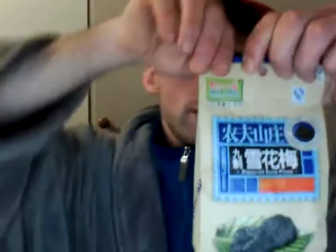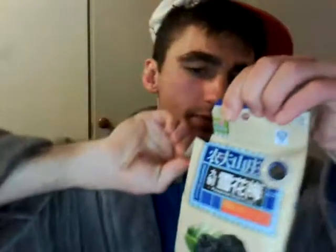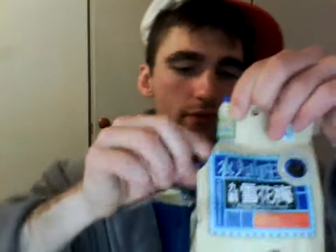Preserved plums. Now the reason I chose this product is because it says in the ingredients that it contains plum, sugar, salt and glucose, which is pretty good because most of the preserved fruits have a large assortment of different preservatives. The list goes on and on. And I've found that they basically all taste the same. When you cover it with that many flavours, every fruit ends up tasting the same. So I want to taste something that has a unique flavour.